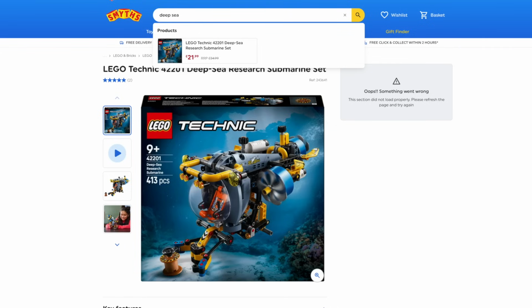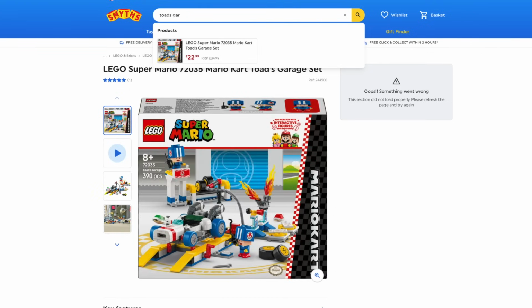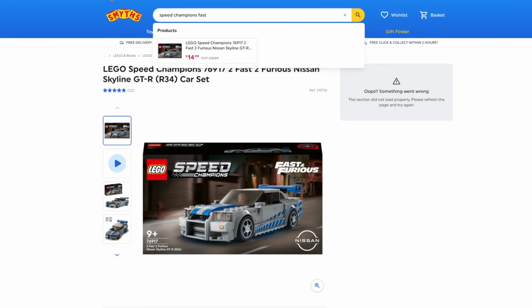And again with the Technic Deep Sea Research sub, the cheapest at the minute, I think Amazon are doing it for that, but I think they might have sold out now. Originally $35, loads of places doing it for $25, they're doing it for $22. Good price on the Mario Kart Toad's Garage set, originally $35, a lot of places doing this for $25, it's now down to $23. We've got some of the older Speed Champs reduced down to $14.99.